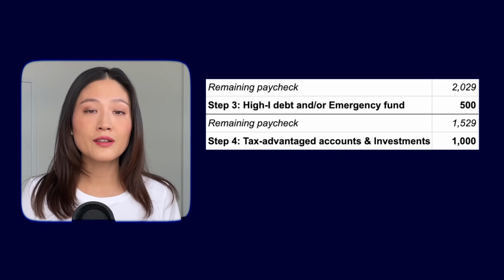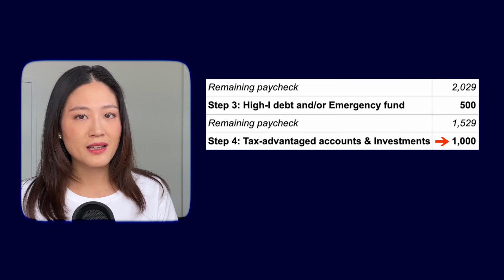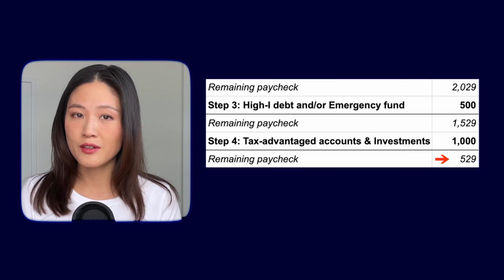So let's say you allocate $1,000 to your investments. That leaves you with $529. And remember, once your high interest debt is paid off and your emergency fund bucket is filled up, you can allocate even more to investing. So adjust your payday routine parameters from time to time. Now, what if you've maxed out all of your tax advantaged accounts, which is awesome? Then you can set up additional investment accounts outside of these accounts. Either way, keep on investing money so your money grows and works for you instead of the other way around.